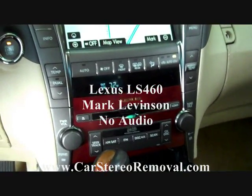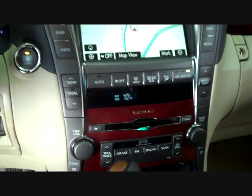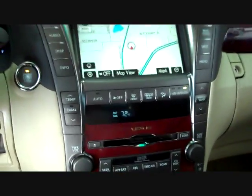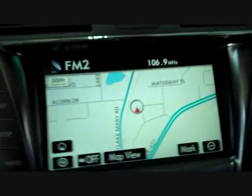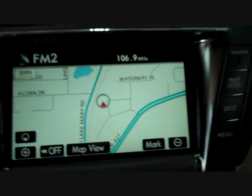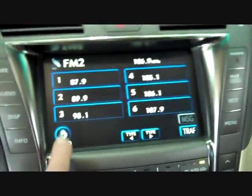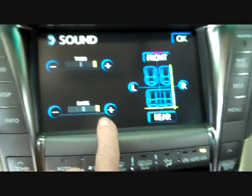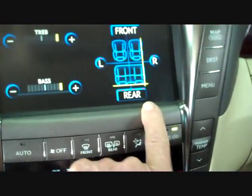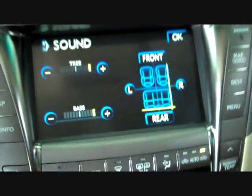Today we have a 2007 Lexus LS460 in shop for the no audio on the Mark Levinson system. Originally when this came in, we found that we could turn the radio on and get the radio to come up to our FM radio stations. If we checked the audio on the side of the screen and brought up our sound in the bottom left here, it would show the bass and treble to full right positions, along with the fader and balance to right and rear positions with no audio. This is usually a problem we see with the amplifier.